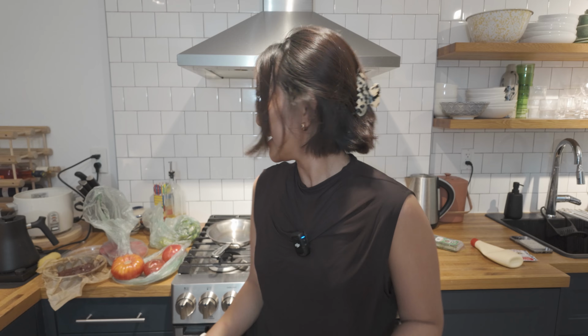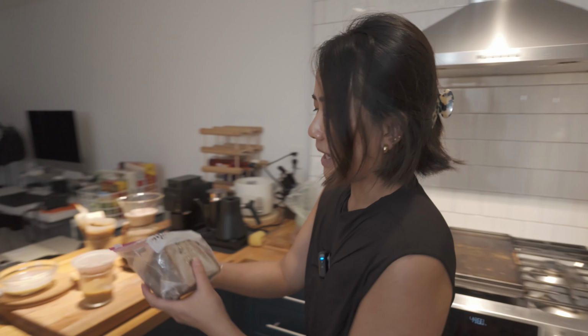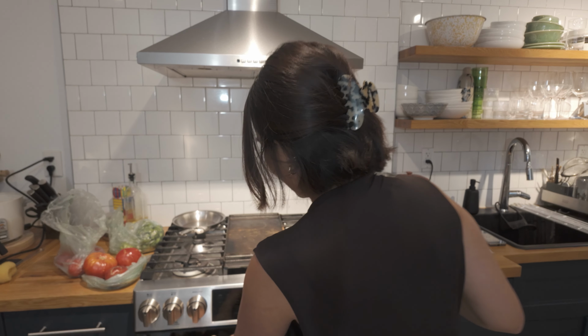So I'm gonna show you how I make my tomato toast. I have the heirloom tomatoes that I just got. I have a bag of bread that I got from my local bakery. Slice them in the slightly thicker half slice. I'm gonna toast them. I'm gonna use my cast iron.